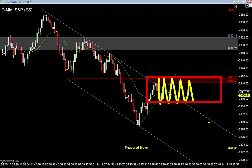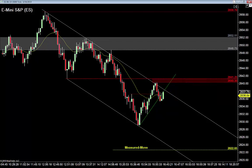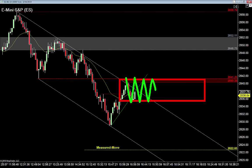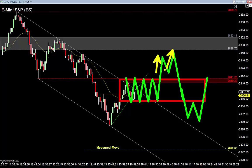If we get stuck in the mud tomorrow, inside of a range, we know that ranges are notorious for failed breakouts. So if we end up going sideways here inside of a range tomorrow, fade the breakouts. 1 try, 2 try, fade the breakout back in. 1 try, 2 try, fade it back in. Let those buyers try to buy the breakout. Again, this is if we end up going sideways, right?